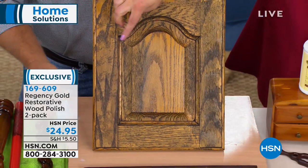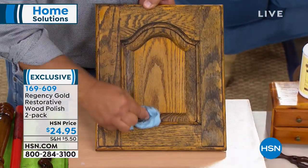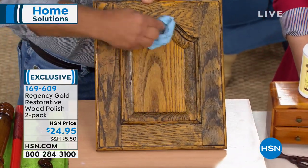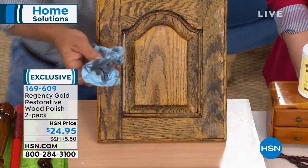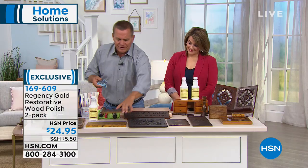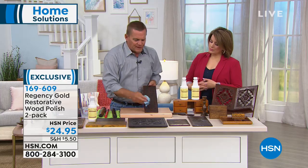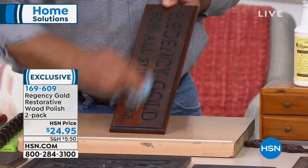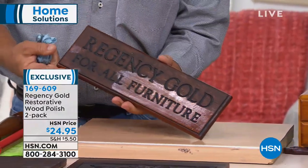Re-dip that cloth. This is the same cloth. You go from one piece of furniture to the next, to the next. What it does is it actually removes, attracts, and holds on to that dirt on the cloth. So you can use that same cloth on your kitchen cabinet doors. Then you can go to a piece of wood furniture. Here's a piece of teak. If you have teak at home, it's fantastic on teak furniture. Again, it brings it back to life. In just a matter of seconds, you can see the difference it makes.